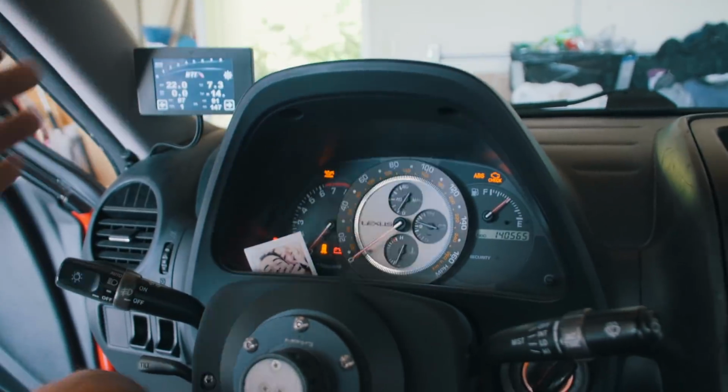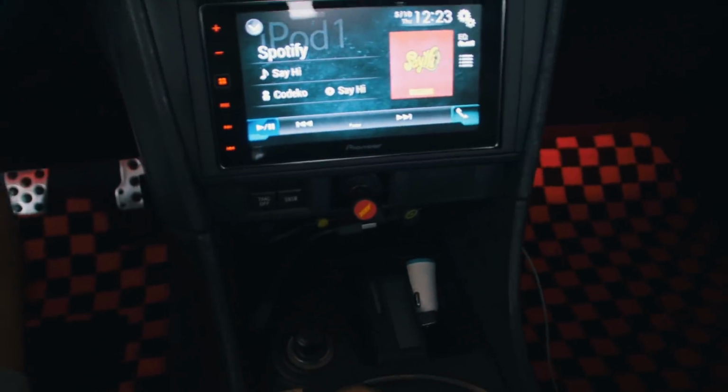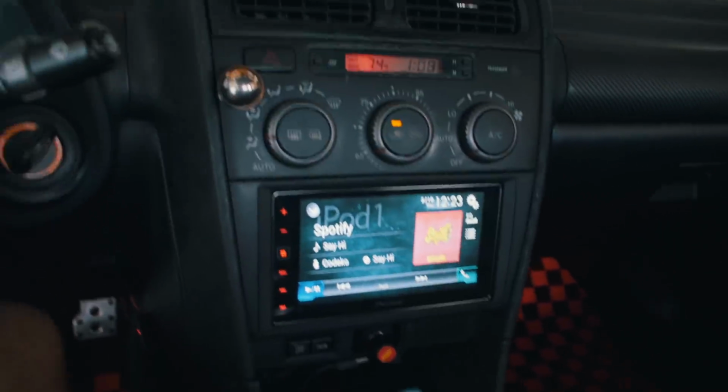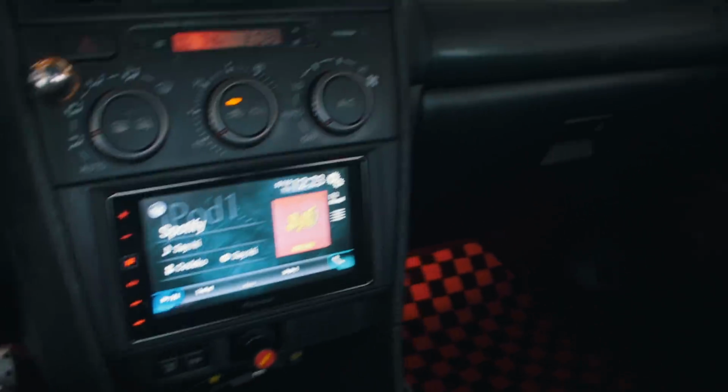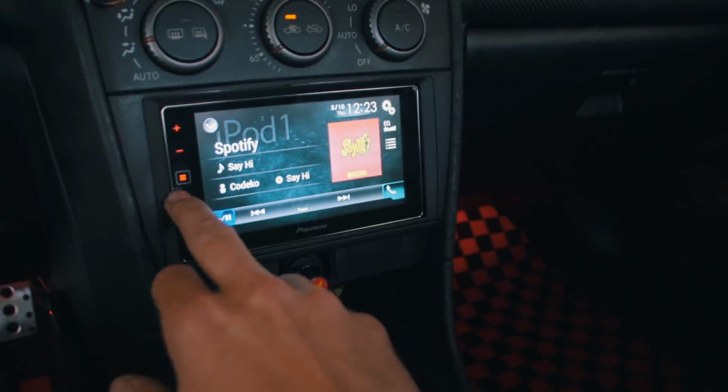That gives me all my engine readings. I gotta fix the gauge cluster there, so don't worry about it. But this right here, man, this is beautiful. What's cool about this new Pioneer screen is that it mirrors your iPhone. So watch, we'll hit mode.